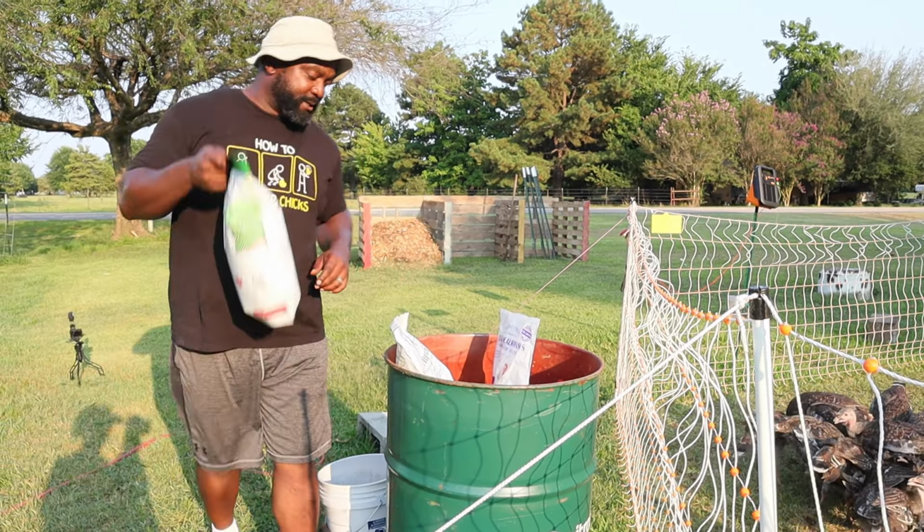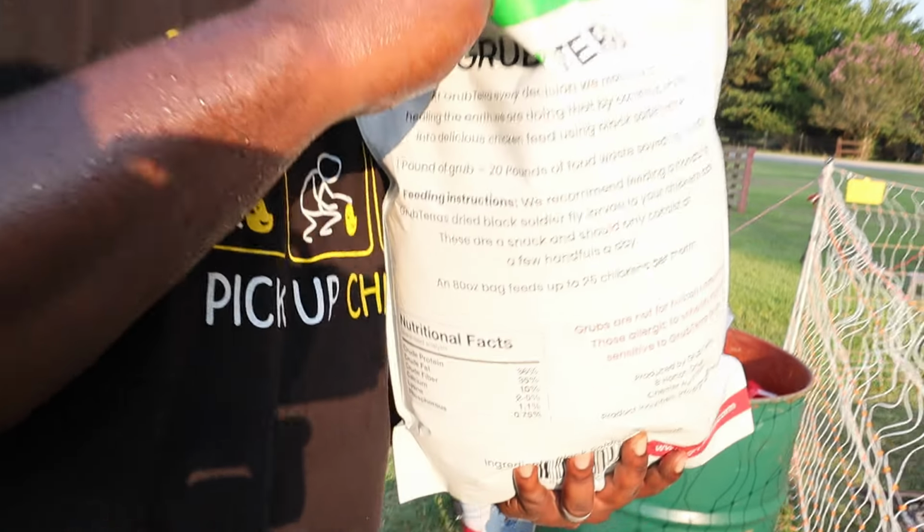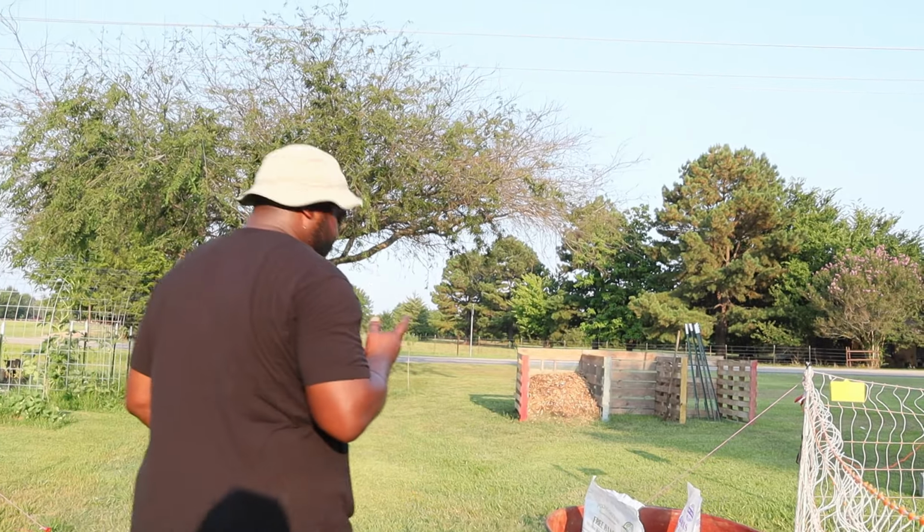The good thing I like about the Grub Terrier packaging is that most packaging has a lot of air inside of it. This one is very airtight, which is a good thing. It feels like the bag is packed full. How many pounds is that bag? This is 80 ounces. Let's see how they like this. Something I do like about this, it's packed pretty nicely. It smells very caramelly.